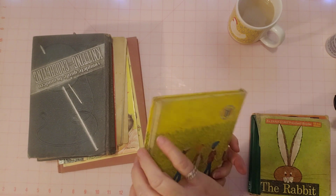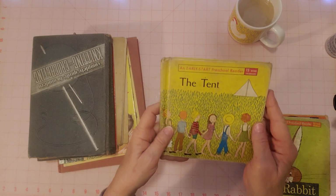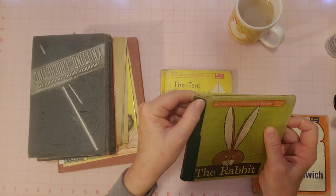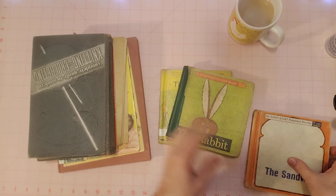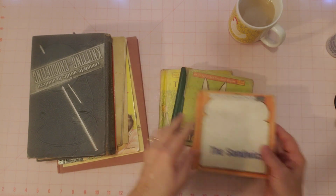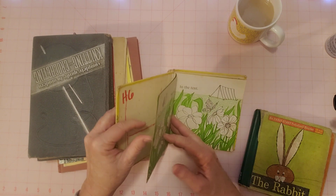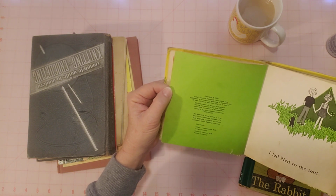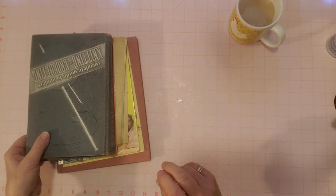Were these in a library? It doesn't have a, oh, it did have a library card in it. It was taken out. See, there was a library card right there. So these must have been at a school. I have seen that before, where libraries at elementary schools used to keep that tape on hand to repair their books. Anyway, I just thought these were really cute and could definitely be saved and turned into a journal. They're all about 1950 or 60, so very cool.